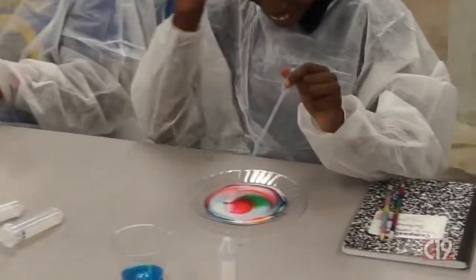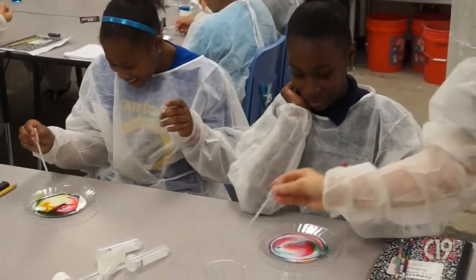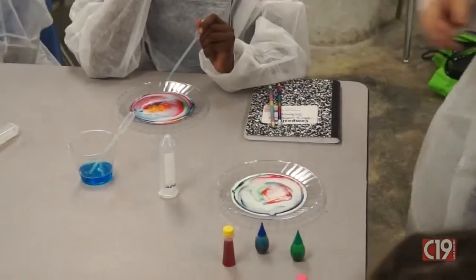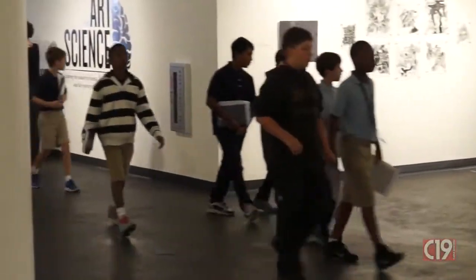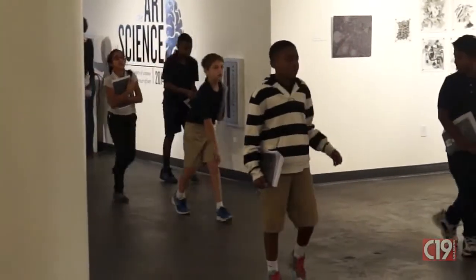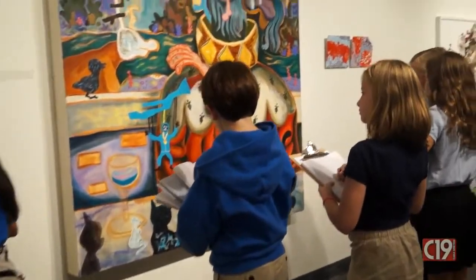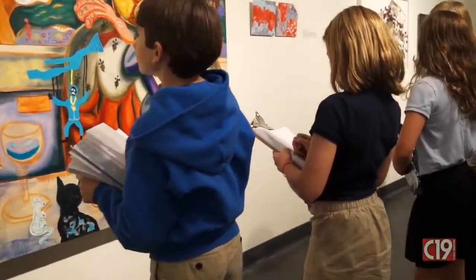The next room over, they'll be doing experiments in color, like rainbow colors, that they're creating in petri dishes as another science and art combined program. Downstairs, the children are touring the art gallery, and what they're doing there is they're looking at actual Memphis local artists. You should have seen how these faces lit up as these students took notes as they were looking at all of the pictures in the art gallery.